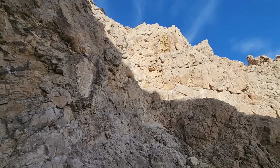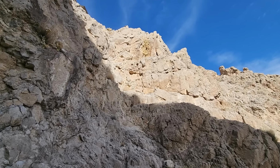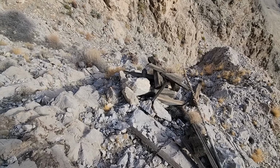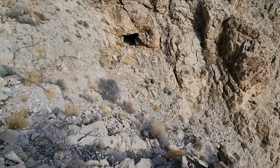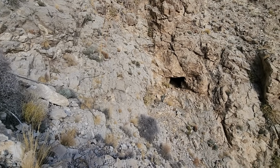I gotta figure out how to keep getting up though. A lot easier said than done, but I gotta try. I just scaled that sheer cliff and actually scared myself at one point. It was so bad. It was one of the situations where I couldn't go back. I could only keep going up, and yeah, that was a little sporty for a minute.